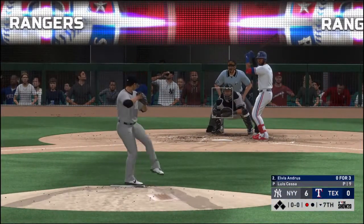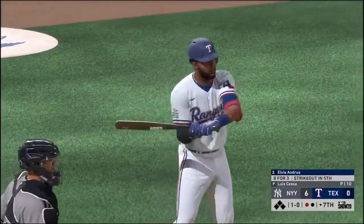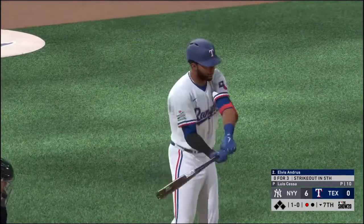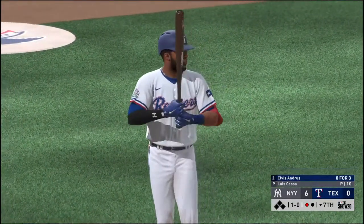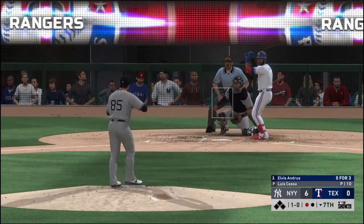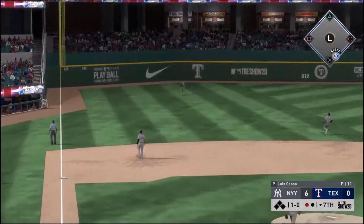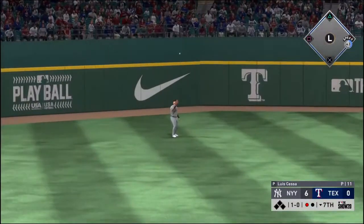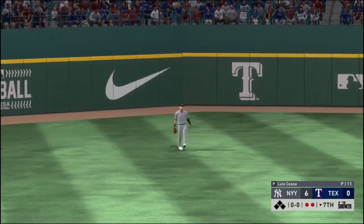So Elvis Andrus is the next to bat, as he looks at a fastball too high for ball 1. He could really use a knock here, 0 for 3 in the game so far. Skied in the air to straightaway left. Tauchman is right there as he'll put it away without much problem for the second out.